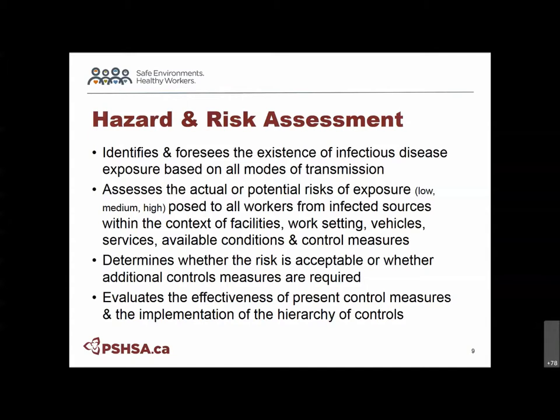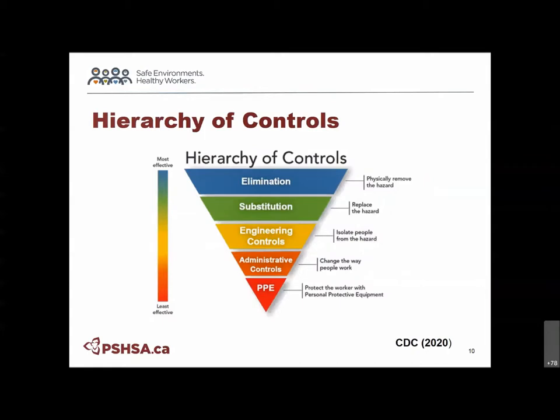And then obviously you determine if that's acceptable or not, and if additional control measures need to be put in place. This is a hierarchy of control model. We've all seen this in different versions, but this is the one that's been extracted from CDC. CDC is a great place to collect information and resources around COVID-19. So I encourage people to go back to that.